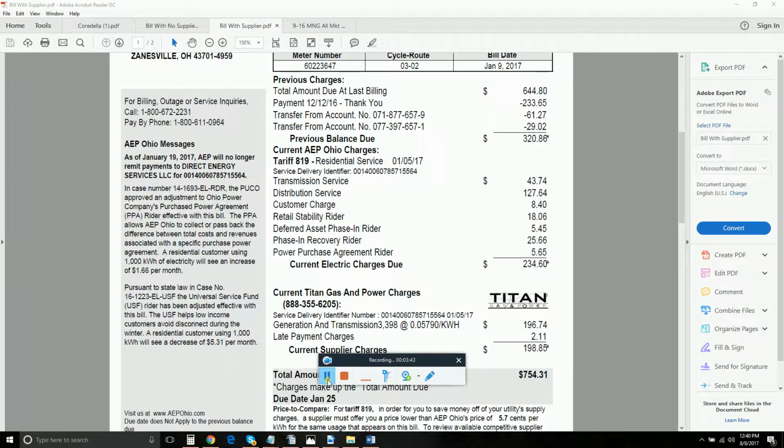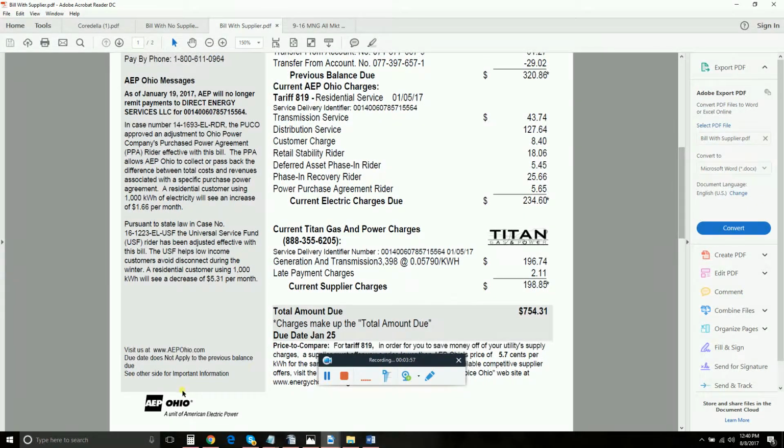What do we see here? This customer is no longer showing a generation service. Their charge immediately goes into their transmission service. The supply portion of their bill, which is the generation, will be reflected down here under the name of the supplier. On this AEP Ohio bill, this customer is currently enrolled with Titan Gas and Power.